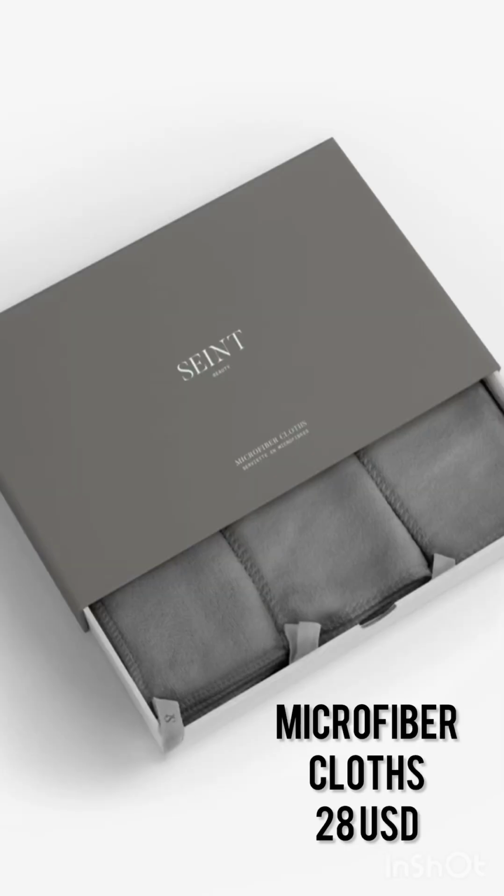You squirt this onto your face like this. I use it right over the Seint makeup because the Seint makeup is not heavy. This goes right through the makeup, and I just rub this all over. Then I take my microfiber cloth, which Seint sells. I think you can get these in a package of 3. They're really great. They're machine washable, and I use warm water to wash it off.